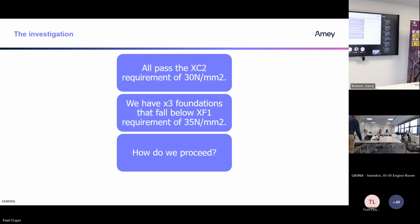We were looking for a solution on those three foundations. They are below the strength required. So the design assessment says it's okay, but because it's below 35, on those three foundations we then have to consider the exposure class and how do we get over that. So currently, we are looking at coating those three foundations.